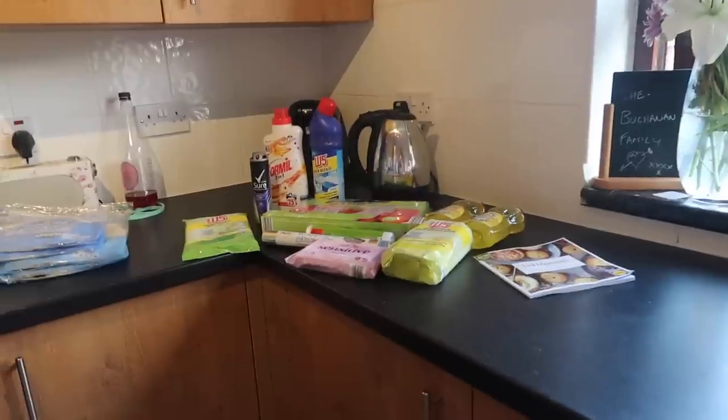But yeah, I'm going to share my haul with you guys. Today I spent £57, I think it was. And there's one thing missing because the kids ate it. So I'll tell you about that, but let's go into the haul. So here is the overview.